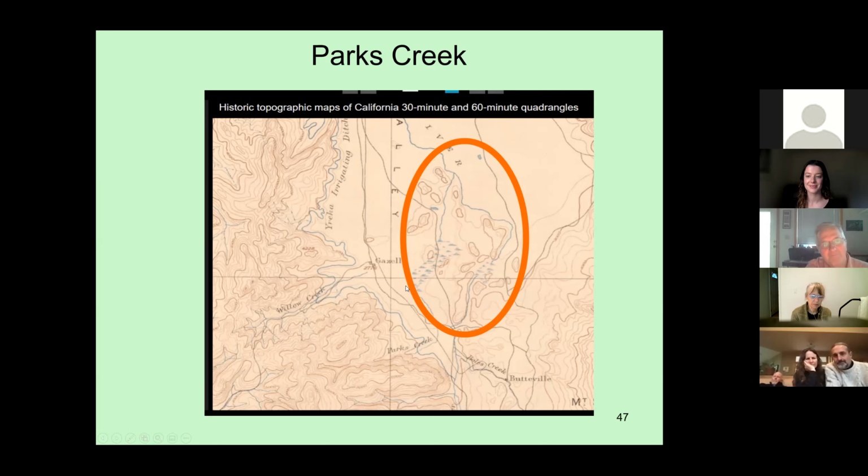This is the Shasta River. This is all underwater right now. This is Parks Creek right here. And this is the mouth of Parks Creek and the Shasta River together. But this area circled in orange had to be just a spectacular site for producing coho, because what they like is that extended cold water rearing habitat with abundant food. And that's exactly what you've got there. You've got a wetland that's going to be providing all kinds of rearing habitat for these fish.